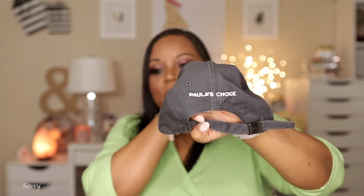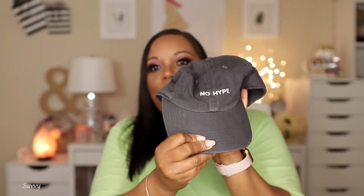I'm sure I'm going to use this. It says Paula's Choice here on the back, and it says no hype on the front. It's a cute little gray color. I will definitely keep this in my cap storage. So when I don't feel like doing my hair, this is when I will grab this. But that is so sweet.